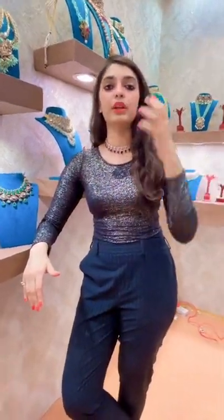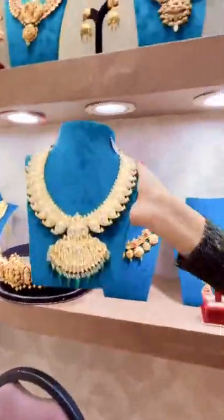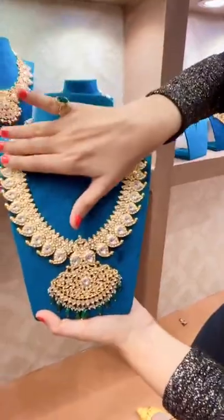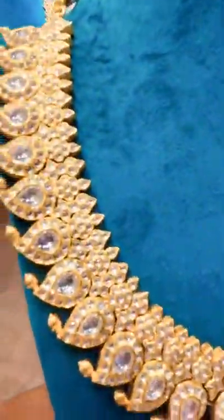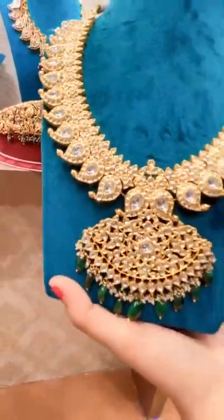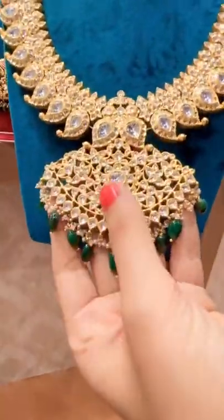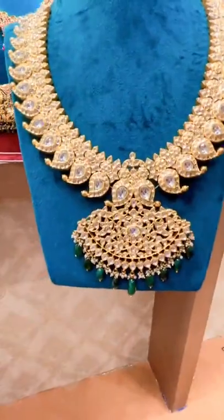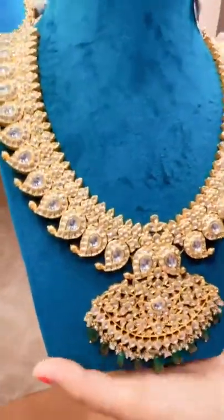So the one which gives you an absolute white polki look would be something like this. This is a reversible mango mala, which can be worn two ways. This is side number one, which is your absolute polkis, along with slight emerald beads below at the pendant. It's flat and it just fits in beautifully as a heart.